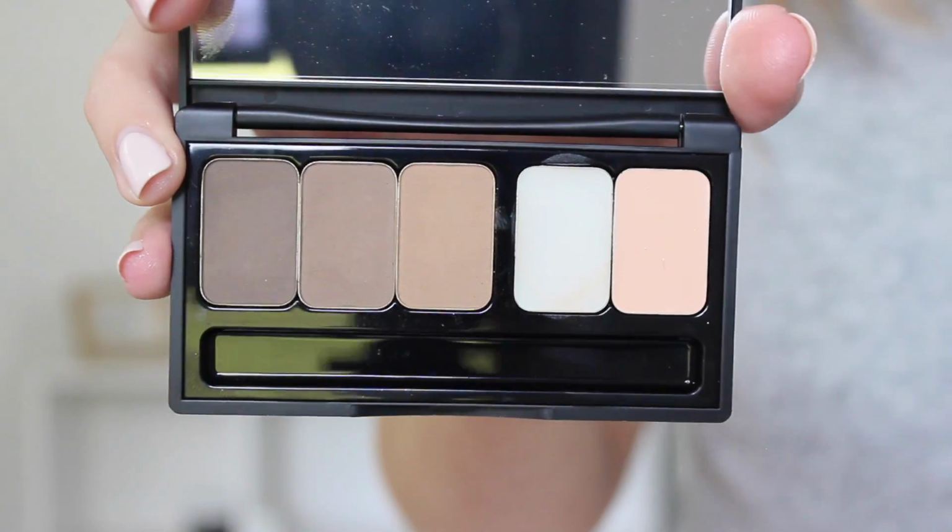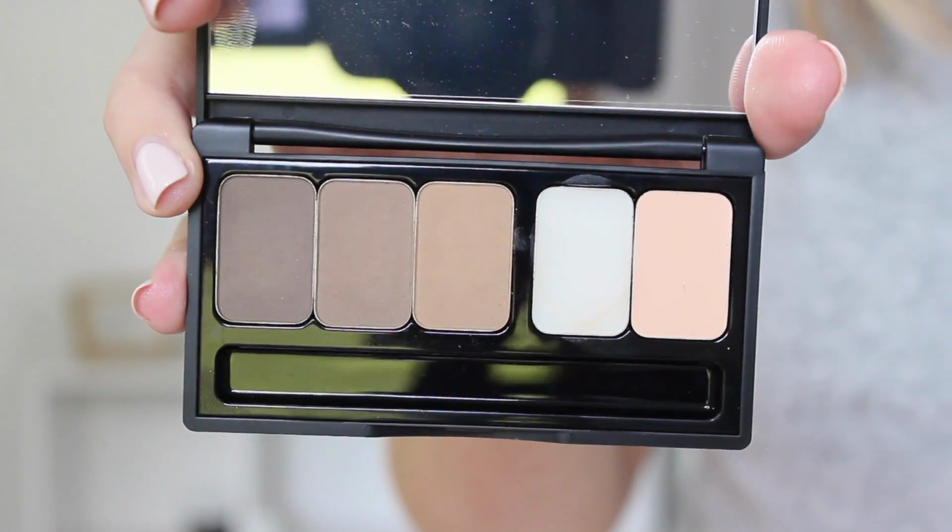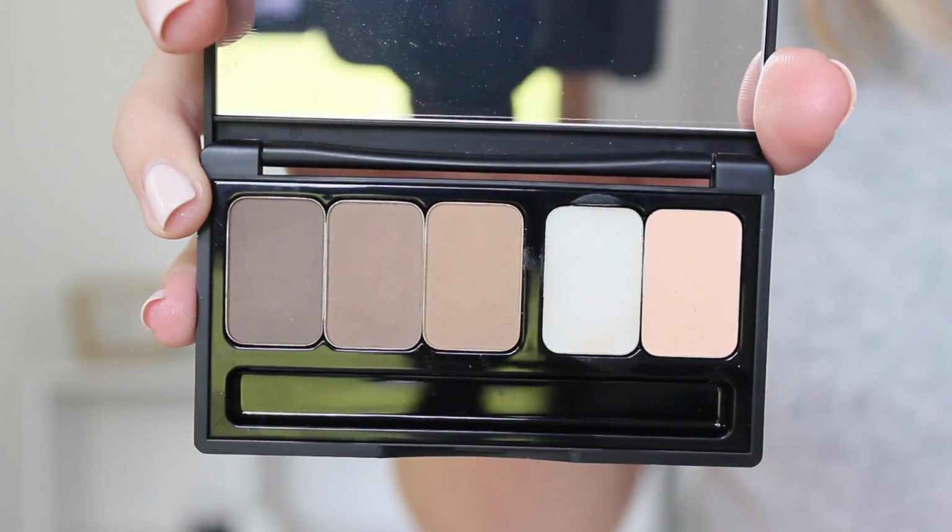The first thing is the Pro Sculpting Brow Palette, and when I got this in the mail, I was super excited because I love the packaging on it. Mine is in the shade 1. I'll list down below how many shades this comes in. I want to say it doesn't exceed 4, but I received shade number 1, which is perfect for my hair color and my brow color.